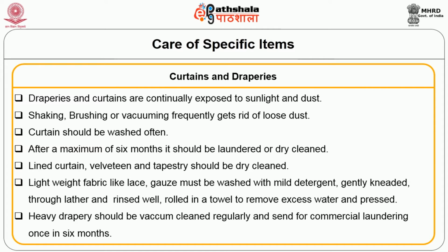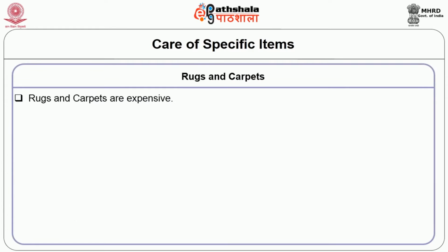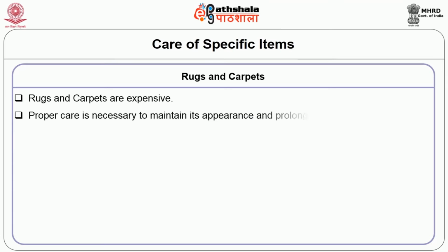Sofa must be vacuum cleaned regularly. If pets and small children are at home, it is best to use loose covers on the sofa, as these can be removed regularly and washed. Rugs and carpets are very expensive, so proper care is necessary to maintain their appearance and prolong their service.